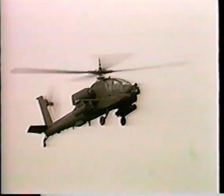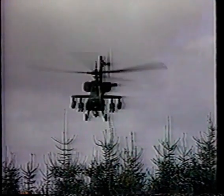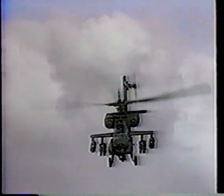This is the greatest thing that's ever happened to Army aviation. It has the greatest target acquisition systems, safety systems built into it. You're never bored flying this, and we're always at the front.